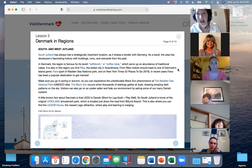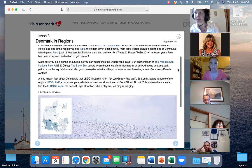Danish oysters. A little known fact about Denmark is that Lego is Danish. South Jutland is home of the original Legoland amusement park, which is located just down the road from Billund Airport. This is also where you can find the Lego House, the newest Lego attraction where play and learning are merging.